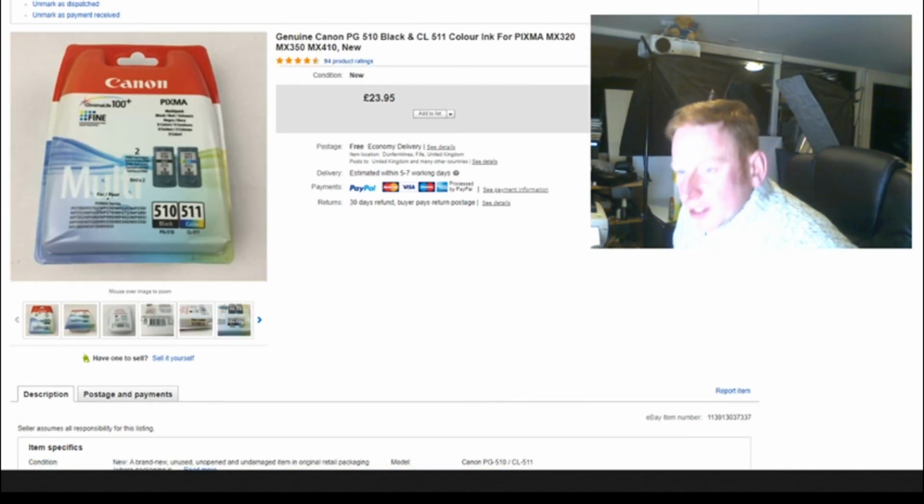And finally, just a reminder, do not discard printer ink when you see it at the car boot sales. It all depends on the model numbers, but if it's genuine branded ink like Epson, genuine Canon, genuine HP, it's all pretty much always worth buying as long as the ink is at the right price.